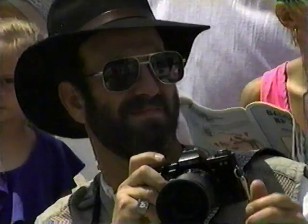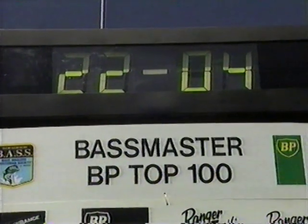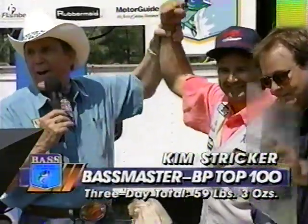And Michigan's Kim Stricker is going to move up from fifth place. Watch out now. 22 pounds, 4 ounces. Hold it. 5 ounces, 22 pounds, 5 ounces. But this party is far from over.